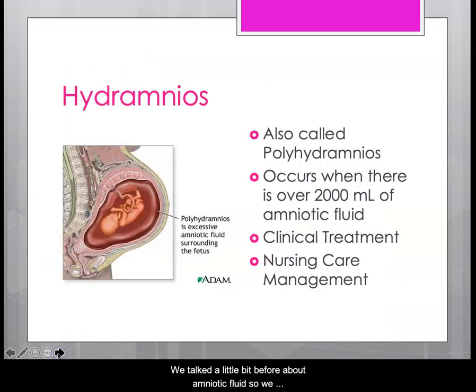We've talked a little bit before about amniotic fluid. So we have two extremes. We have hydramnios or polyhydramnios. That's when we have an excessive amount of amniotic fluid. And the uterus can become overdistended, overstretched. And we've talked before about how that can set up the mom for risk of a postpartum hemorrhage. It can also increase the risk of preterm labor as well because the uterus is overstretched and overdistended.